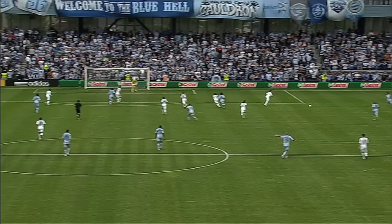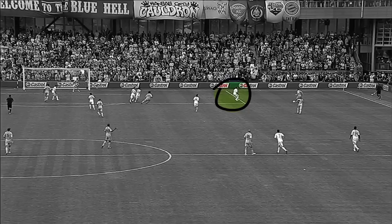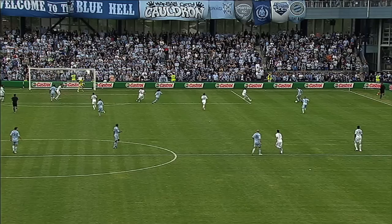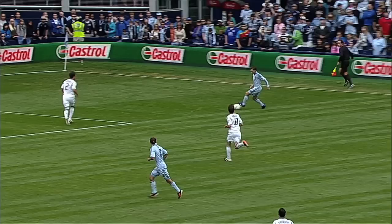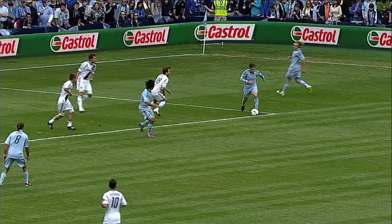At this point, the Galaxy actually should feel pretty confident. They have numbers behind the ball and Todd Donovan is well positioned to handle Convy. But Sporting thrive on flipping situations like this to their advantage. Everyone joins the attack, particularly the outside backs. Here, Chance Myers makes the overlapping run and Donovan and Mike McGee are unsure of who should do what. It's only a split second, but that's all it takes. Convy recognizes the confusion, cuts back into the space created by Espinoza, and delivers a cross to the back post.